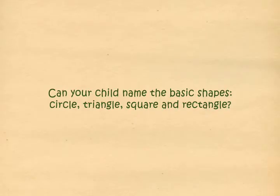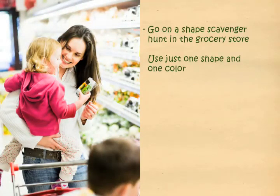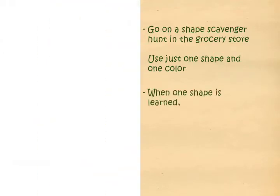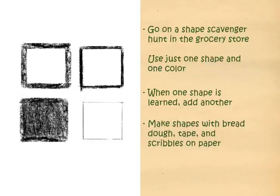Can your child name the basic shapes? A circle, triangle, square, and rectangle? Here's an idea. Go on a shape scavenger hunt in the grocery store. For each hunt, use only one shape and one color. When they've learned one shape, add another. Make shapes with tape and scribbles on paper.